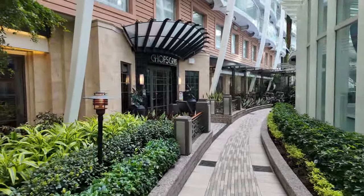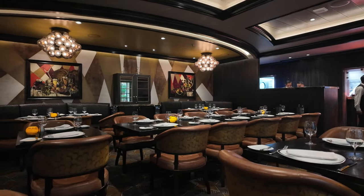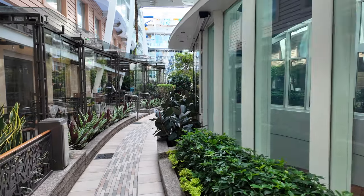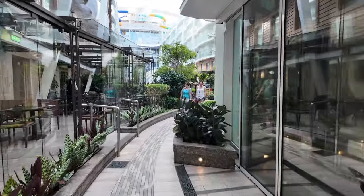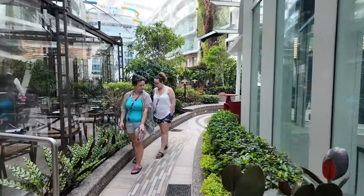Chops Grill, a classic on board any Royal Caribbean ship, is the ship's premier steakhouse. Ate there many times on my voyage. To the right there is the opening for the Rising Tide Bar, so currently it's down on the Royal Promenade. See, to the left, there is some outdoor seating for Chops.